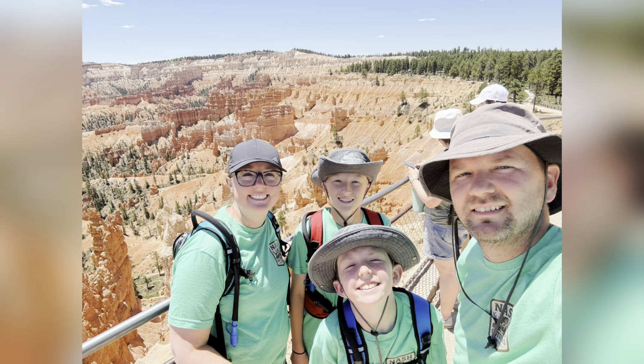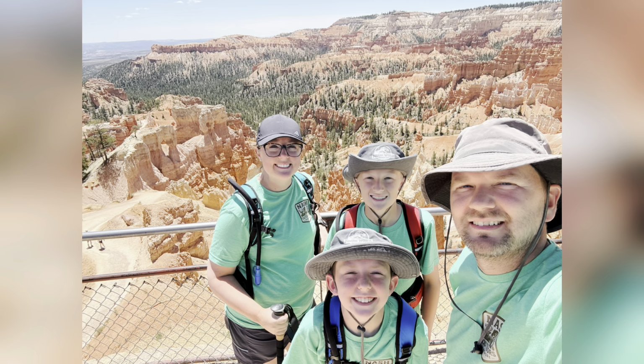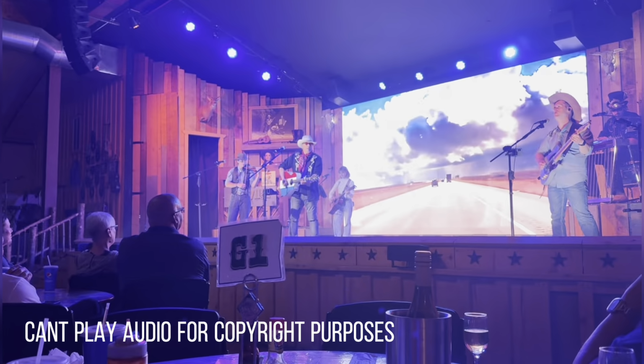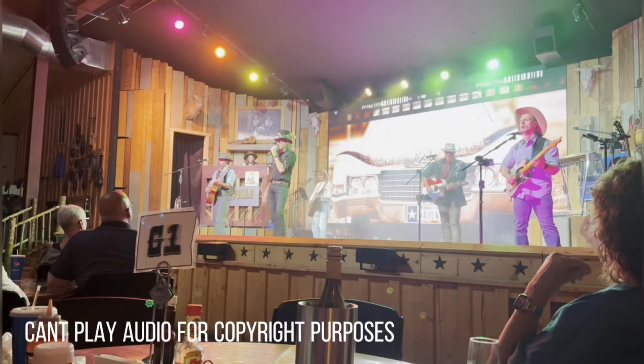The horseback trails took us on pieces of the best trails in Bryce Canyon, and overall it's the best way to experience all of it. After the horseback rides, we went and checked out a couple of lookouts, and then we went back to Ebenezer's Barn and Grill to have dinner and a country music show.